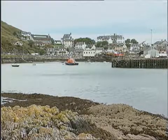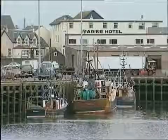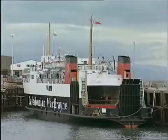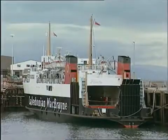It was the fishing trade that first brought the railway to Mallaig. Nowadays all the fish goes by road, but the railway does still connect with the Caledonian MacBrayne ferries to the Inner and Outer Hebrides.